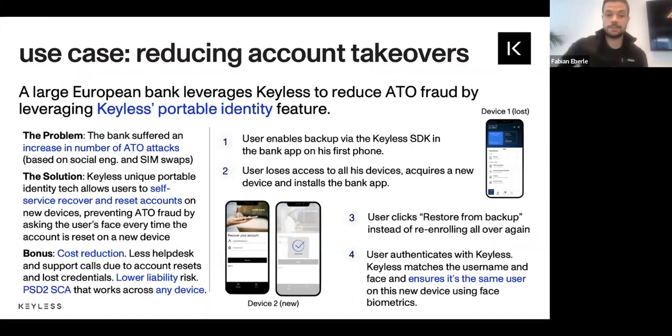So when we talk about some real-life use cases where we help customers, predominantly in the banking or financial services space, in this example a very large European bank who suffered a lot of account takeover fraud and resulting losses based on social engineering or SIM swapping, and particularly from users who pretended to have lost all their devices and recovered access to the account. So they're leveraging the Keyless SDK as part of their banking application, and in particular that portable identity or recovery feature that allows their users to reset access to their account fully self-serve without having to call the call center or the support agents, and that offers a frictionless way to address that very use case.